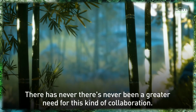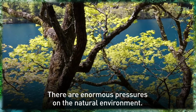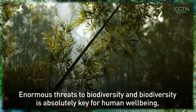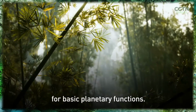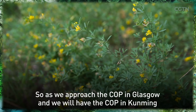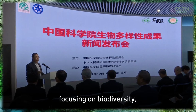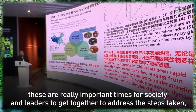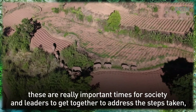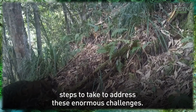There's never been a greater need for this kind of collaboration. There are enormous pressures on the natural environment, enormous threats to biodiversity, and biodiversity is absolutely key for human well-being, for basic planetary functions. So as we approach the COP in Glasgow, and we will have the COP in Kunming focusing on biodiversity, these are really important times for society and leaders to get together to address the steps to take to address these enormous challenges.